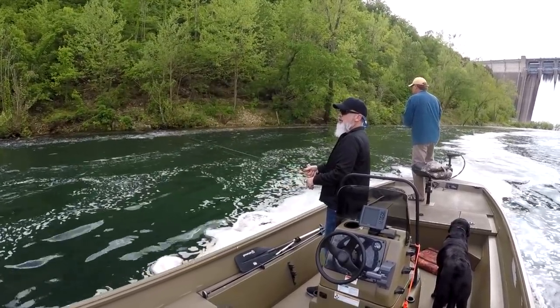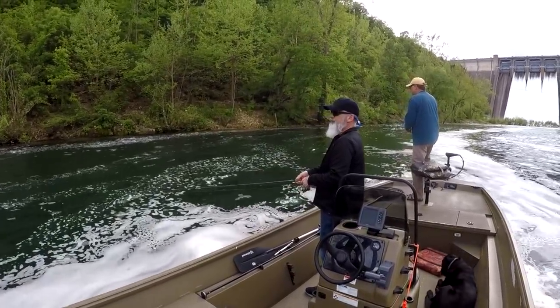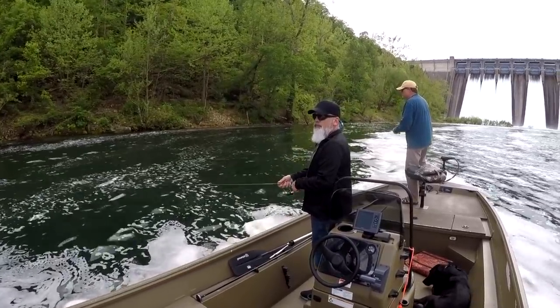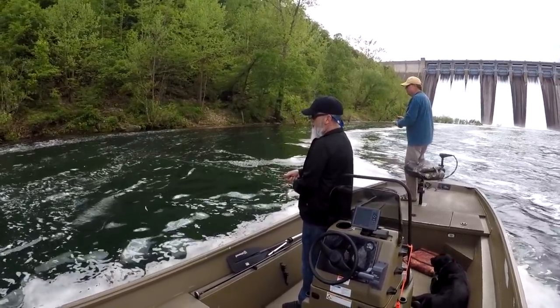Water temp's about 52 degrees. This is the warmest I've seen since they've got the floodgates on. It's about 44 with the floodgates off. I just had a bite. Dang! And I just had another bite.